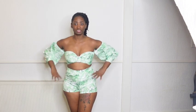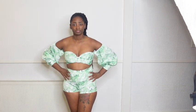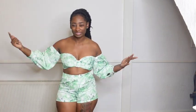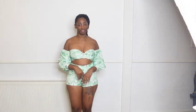This is the picture you take. I come out in this, and I feel like y'all need to go come out in this Shein set, because look at that green and white. I'm having a hard time deciding which ones are my favorite, but I do love this set from Shein. I'm gonna give y'all one more tour, and I'm gonna go into the other outfit.